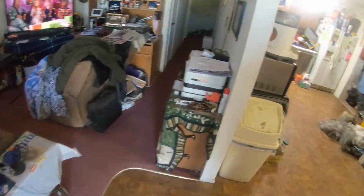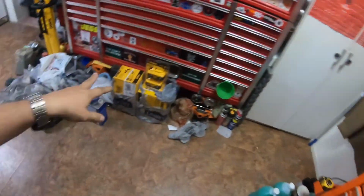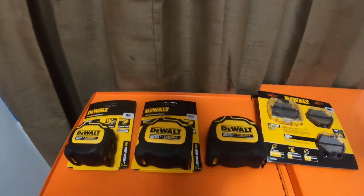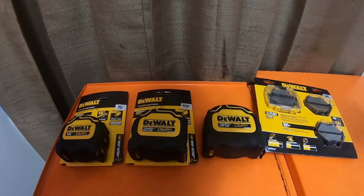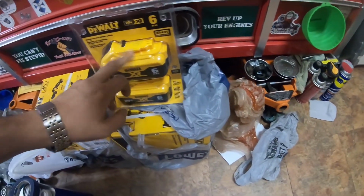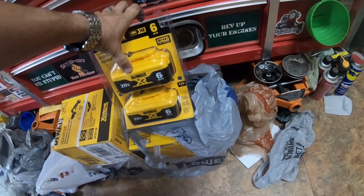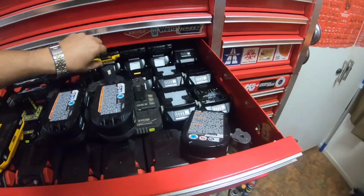It's been windy on and off all night. I got some 20 volt batteries there and a couple 12 volt tools there for you guys that we're going to be doing videos on. I do appreciate, want to say thank you to all of you guys. You guys are the reason that these tape measures were bought, this set was bought. You were the reason that this two pack was bought, and this two pack was only $69 more than a single 18650 2 amp hour.